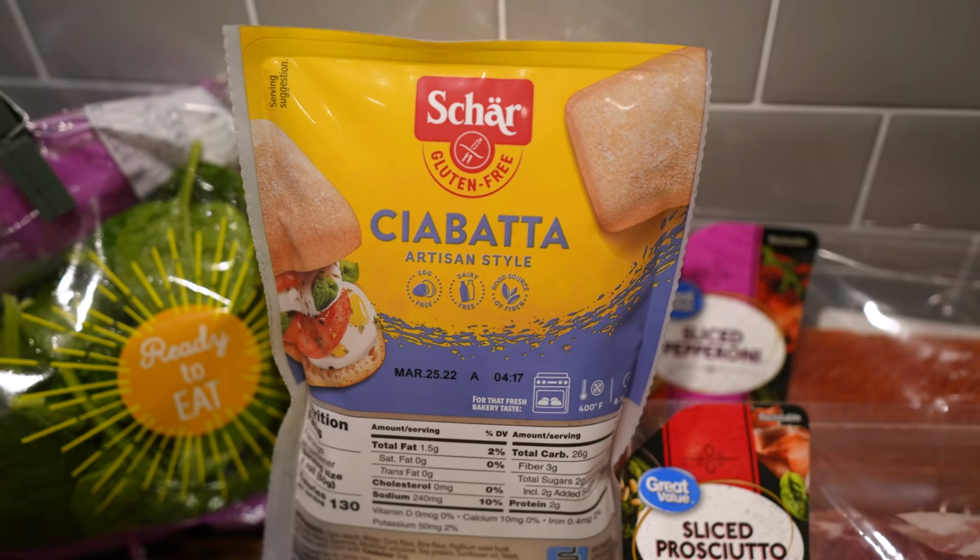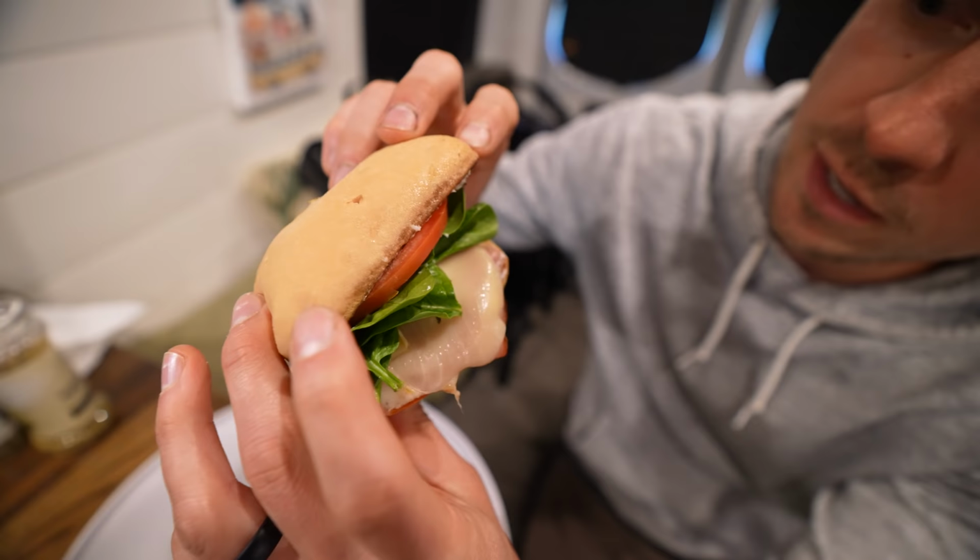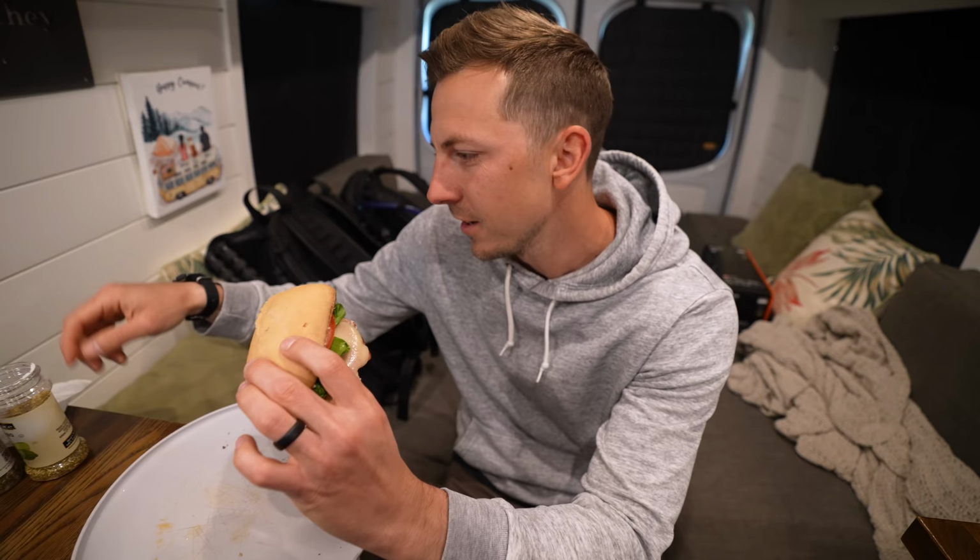Lunch. We made ourselves these dynamite looking sandwiches here. So we got a beautiful bun. We just threw a bunch of different meats on here. There's salami, there's ham, there's prosciutto, melted some cheese. We got some spinach, some tomato, and then we have the Trader Joe's garlic spread with some spices on there, oregano or herbs, I guess. Oregano and what is this one? Basil. Looks pretty dang tasty.